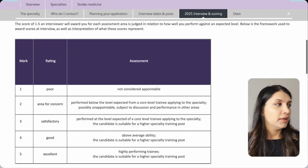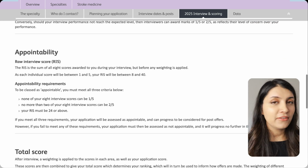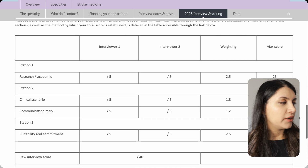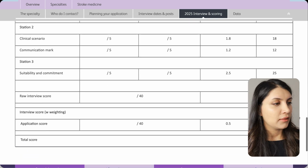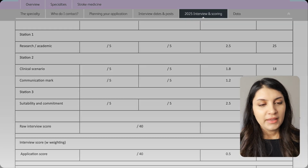Once you've done your interview, you'll get scored by the interviewers on how well you've done. So 1 is poor, and 5 is excellent. Ideally, you would want to score 5 on all of your interview stations. Then you'll have a total score on how you did on all of the stations, which is out of 100. Now, the majority of your points come from how you did on your interview, and less so from your portfolio, to actually achieve the dermatology national training number.